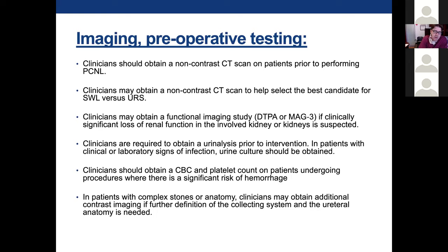And then always get a UA and urine culture prior, as well as lab work, okay? I've done this for several patients: if you get a CT that makes the stone look like it's in a diverticulum or a weird position, or even if you can tell there's a duplicated system but you can't see if it's completely or partially duplicated, I think it makes good sense to get a CT urogram to help delineate the anatomy so you know exactly what your plan in the OR will be.